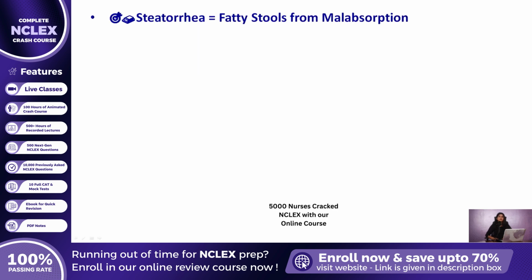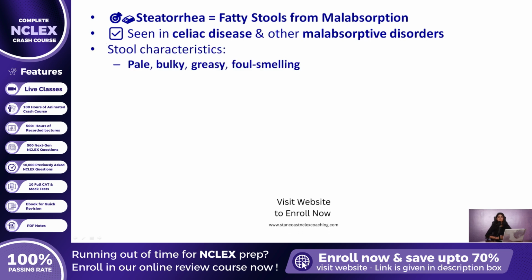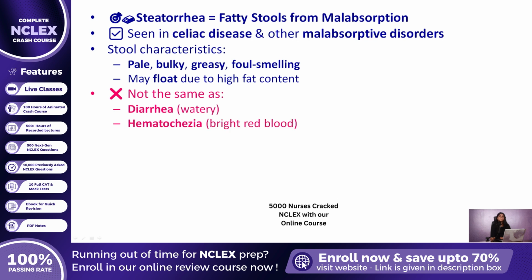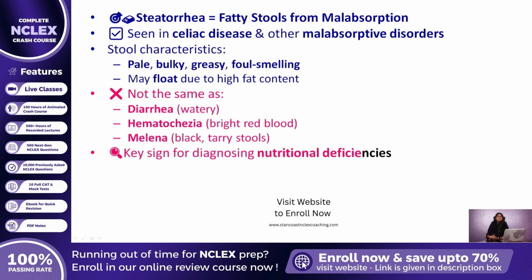Steatorrhea refers to fatty stools, often seen in conditions involving malabsorption, such as celiac disease. These stools are typically pale, bulky, greasy, and foul-smelling, and may float in the toilet due to high fat content. It differs from diarrhea, which is watery but not fatty, and from hematochezia, bright red blood from the rectum, or melena, black, tarry stools from upper gastrointestinal bleeding. Recognizing steatorrhea is essential for diagnosing and managing nutritional deficiencies in malabsorptive disorders.